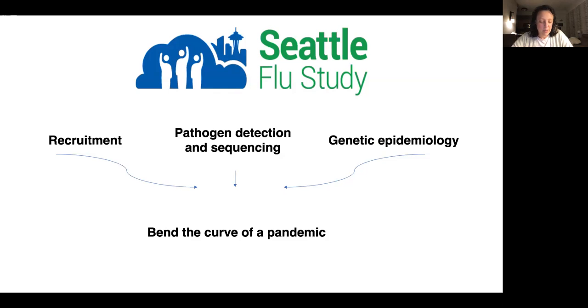Since there was not a pandemic in 2018, the idea was to use the emergence and spread of the seasonal flu as a model, hence the name. The vision required lots of innovations from participant recruitment and community buy-in to get all the samples we needed, high throughput testing and sequencing, and a flexible data warehouse, and obviously the bioinformatics and modeling teams.